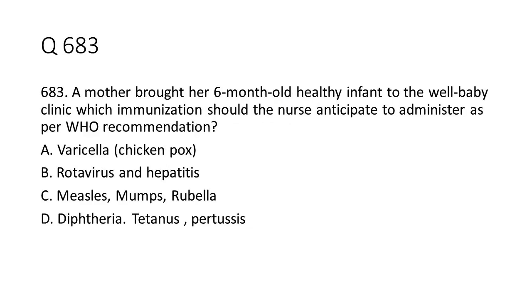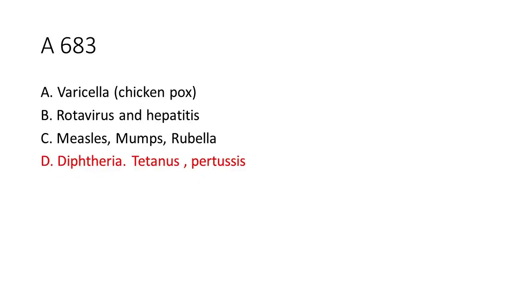683. A mother brought her 6-month-old healthy infant to the Well Baby Clinic. Which immunization should the nurse anticipate to administer as per her recommendation? A. Varicella, chickenpox. B. Rotavirus and hepatitis. C. Measles, mumps, rubella. D. Diphtheria, tetanus, pertussis. The answer is D. Diphtheria, tetanus, pertussis.